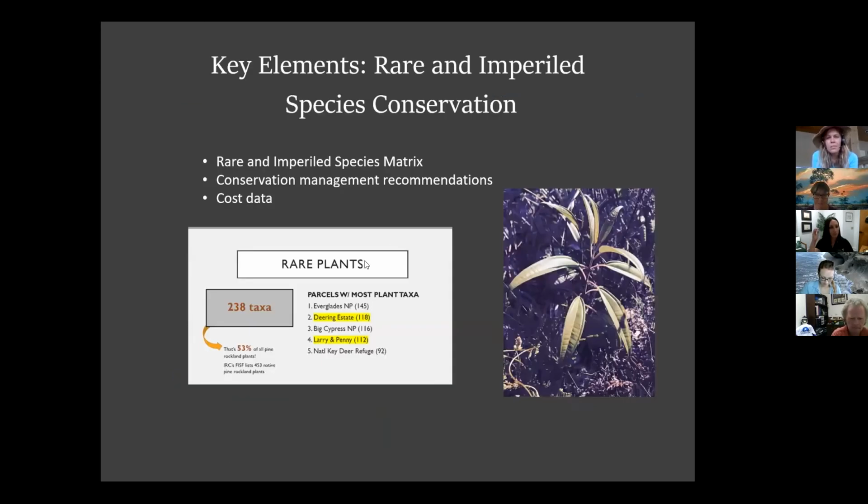And some of the key elements of the Pine Rockland business plan. So Jennifer Posley from Fairchild Tropical Botanic Garden has worked specifically to develop a rare and imperiled species matrix, identifying all of the rare and imperiled species across Miami-Dade and Monroe County Pine Rocklands outside of Everglades National Park, to identify their ranges, their abundance, and where they are geospatially, so that that information can be included in the business plan, as well as conservation management recommendations for those species, and then cost data. So if there's a rare plant or a rare animal reintroduction opportunity, what does it realistically cost to do that on a parcel, or in a specific area that might include many parcels?